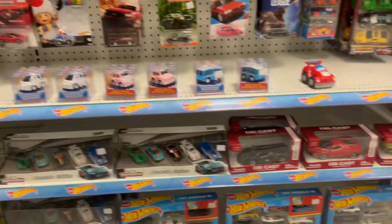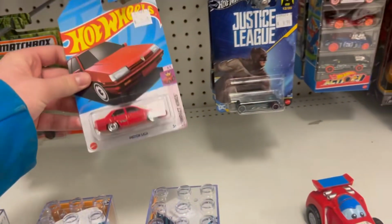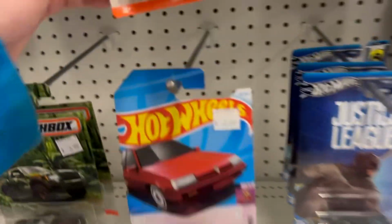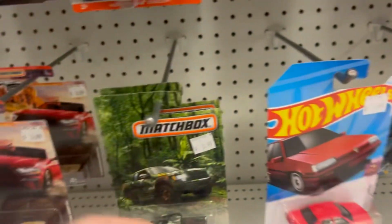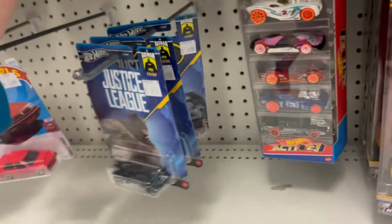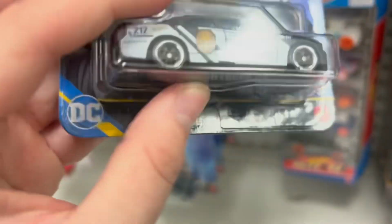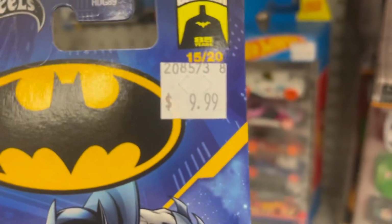So I'm back at Rossi's. Typically there's still no main lines, just this lonely little Proton Saga. These camo cars are still here. I have considered picking one of these, and then I saw the Batman cars, and I saw a Charger. Why don't you look at that? Very cool, right? Has the details and everything. Then I saw the price.